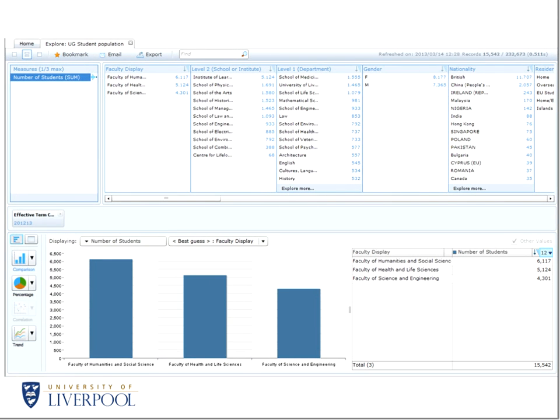This is an example of one of our analytical spaces that we call Explorer. Basically, all the data still comes from the data warehouse, and it allows a more limited set of users. So we have around 120 users across the institution who can access this product. And it allows more slicing and dicing of the data for analytical purposes.